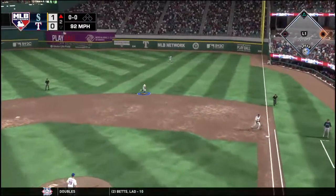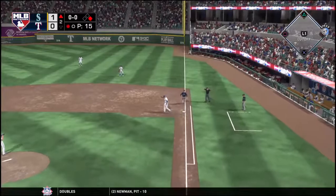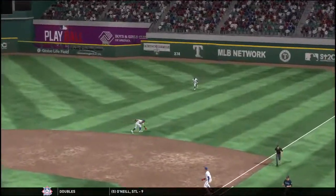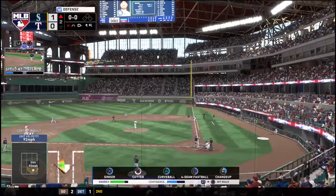Hit hard on the ground to the right. And that'll find its way into right field for a one-out single. Pitcher executed his pitch. Good sinker down and in. Got the hitter to beat it into the ground. Sometimes there's nothing you can do about it as a pitcher.